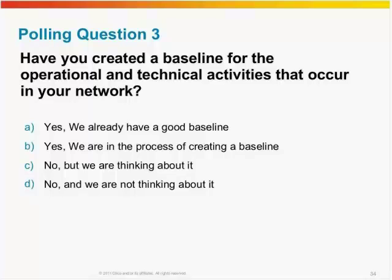A, yes. We have already a good baseline. B, yes. We are in the process of creating a baseline. C, no. We are thinking about it. Or D, no. We are not thinking about it.